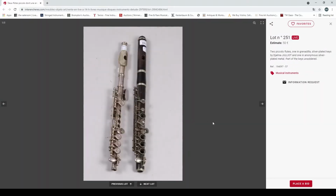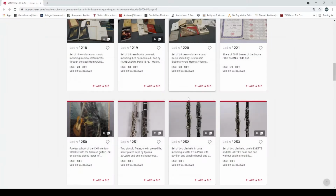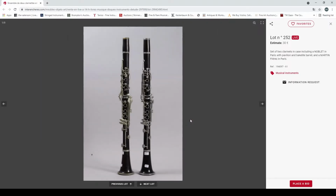So we have here 2 piccolo flutes, a Juliot and an anonymous one. We have another 2 piccolo flutes there, Juliot, and this is the issue actually with this site, is that you can skip down the lots, but it doesn't skip down the information. So, a set of 2 clarinets in case, including a Noblet Paris and Martin Freres. So there you go.